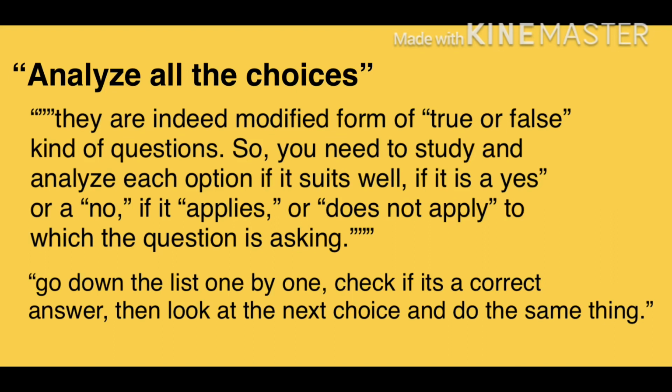I know it's time consuming, but you need to go down the list one by one, check if it's a correct answer, then look at the next choice and do the same thing. SATA questions are simply understanding what is being asked and seeing if it holds true for each of the options.